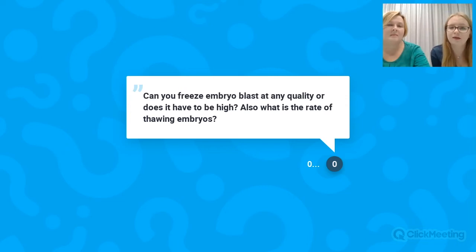In our clinic, we freeze embryos at the blastocyst stage and at any quality, because we have had a situation where the couple had only one blastocyst assessed as 2CC, so it was a really poor blastocyst, and they decided to transfer it. We made assisted hatching, and successfully this blastocyst was implanted, despite the fact the quality was really poor. So yes, we freeze embryos of all quality, not only those which are assessed as the best.